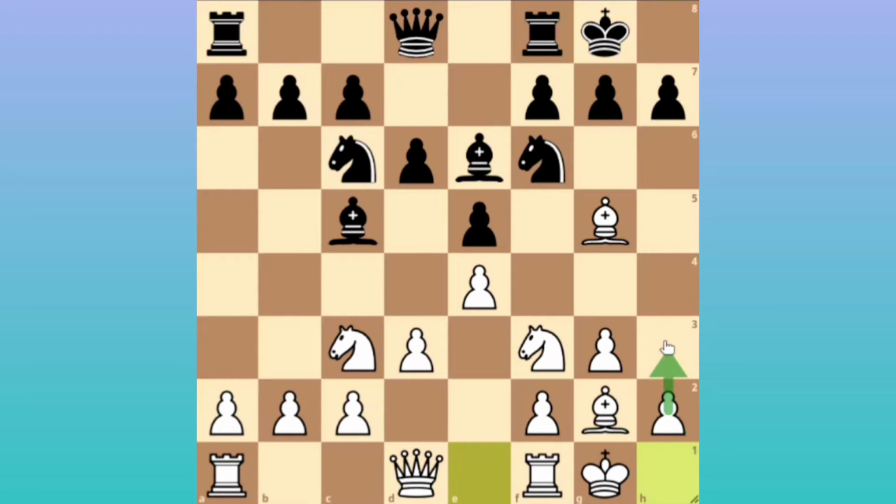All you have to do is just keep yourself solid. If you have to, you can go h3, and if they try to attack the pawn with the double up, then you just go king h2, defending the pawn. And especially after h3, there's really just nothing that black can do that will offend you.